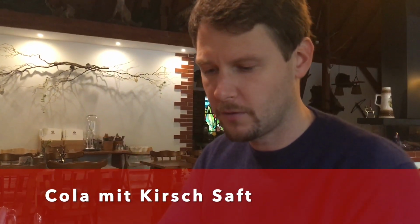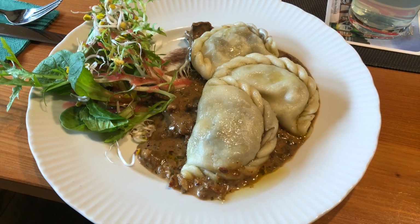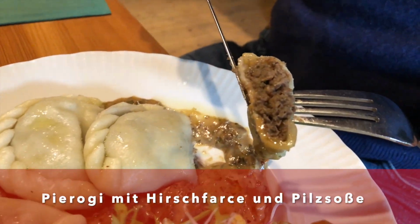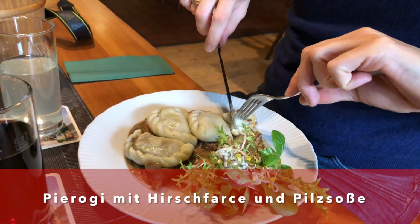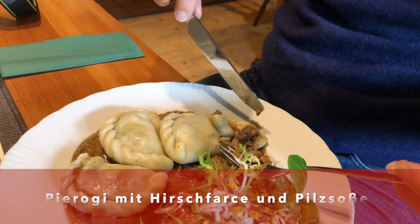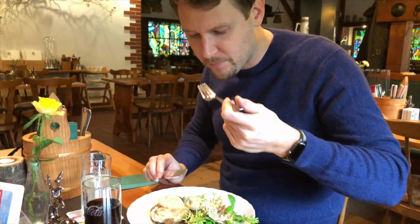And for starter, we got pierogi filled with very finely minced wild meat with mushroom sauce. The pierogi were just outstanding. Matthias said, and I can confirm it, that they were definitely the best pierogi with wild meat that we have ever had. Even the pierogi that we had in Poland, filled with duck meat, couldn't really beat those ones.